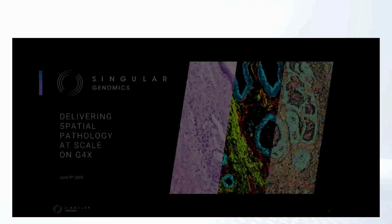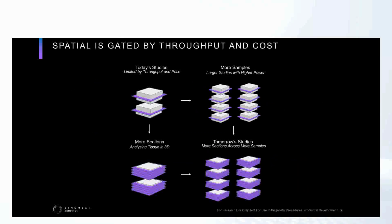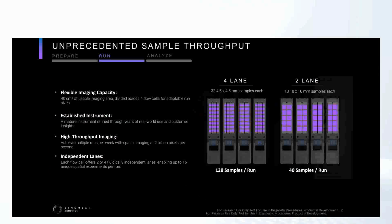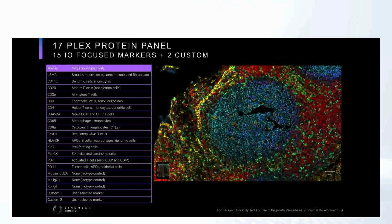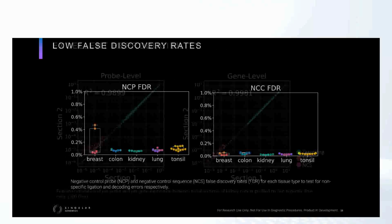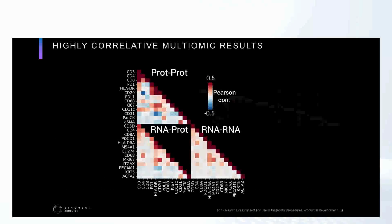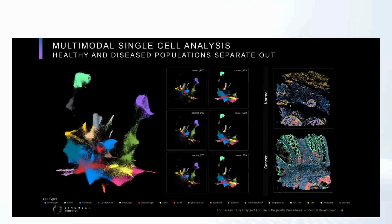Maybe that singular G4X overview. Perfect. Thank you. Let me see if I can quickly go through these here. Oh, hopefully I didn't crash it again. There we go. Let's just get into the fun parts here.